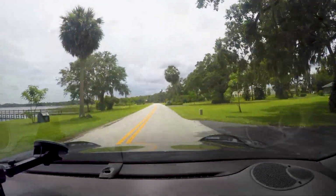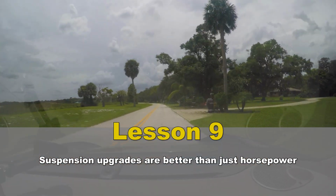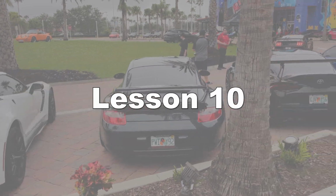Now, if you're going to be a track car, that suspension setup is going to be totally different. So I highly recommend you do a lot of research, but modifying the suspension correctly makes the car feel like a completely different animal and is completely worth it, even though it costs a lot. Lesson number 10. We're at the last lesson, folks.